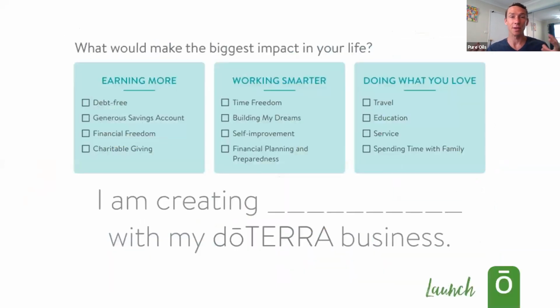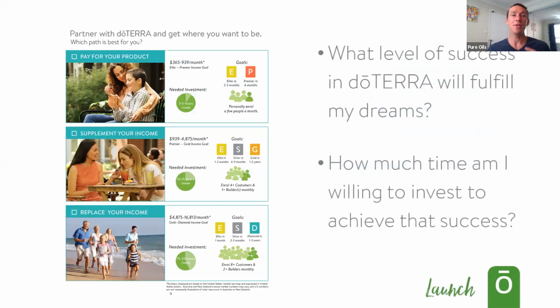And then we can also link that through to what's required to be able to make that impact in their lives. So this is the first activity that we do on the training day. And we ask people to tick the boxes that most applies to them and what they want to create in their doTERRA business. And then we look at what level of success is required for them to achieve their goals. So are they just wanting to pay for their product? And that's completely fine. Remember, this business is built on sharing.